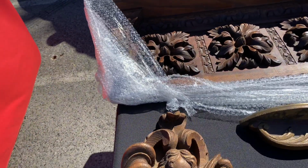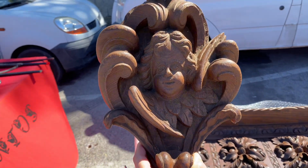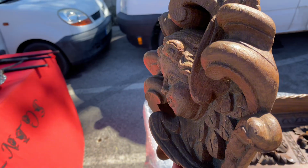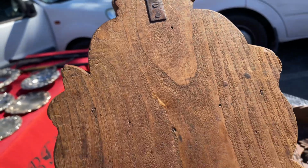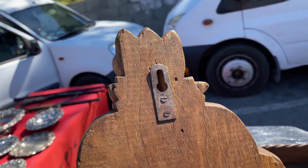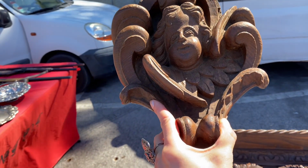Check out this beautiful panel. Such delicate craftsmanship. And the seller says it's from Italy and it comes with a mounting bracket. He's asking 60 euros for this item. It's a good piece, but I think the price is a little bit high.